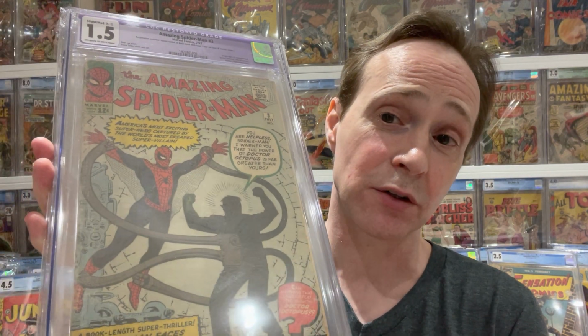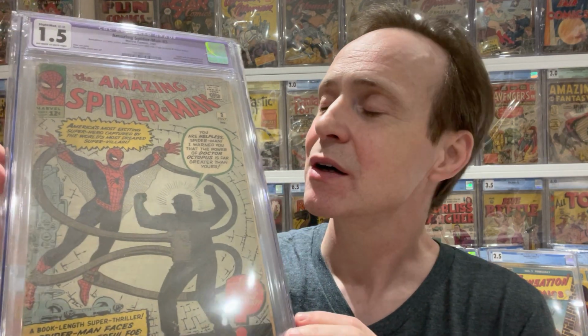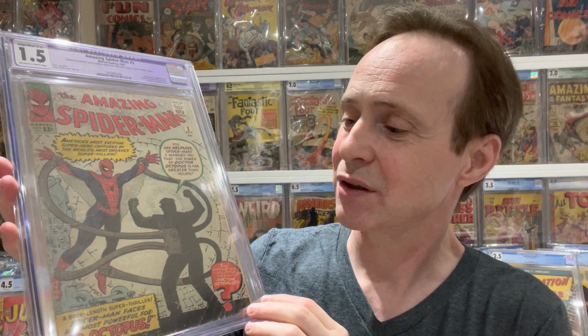It's the first appearance of Doctor Octopus, Doctor Octavius, Doc Ock, and it's also his origin story. He's a classic character, and with the popularity of the recent Spider-Man movie, a lot of these books have been climbing in price, and they were climbing even before the movie. These are blue chip Spider-Man keys. Doctor Octopus is one of Spider-Man's arch rivals. He's been in several of the movies. He is definitely a major villain for Spider-Man, and this book would sell in this grade for about $1,800.